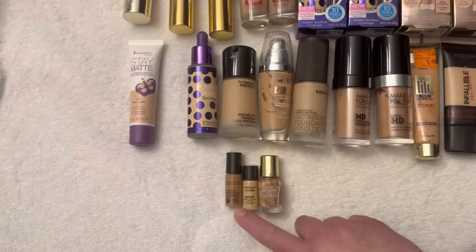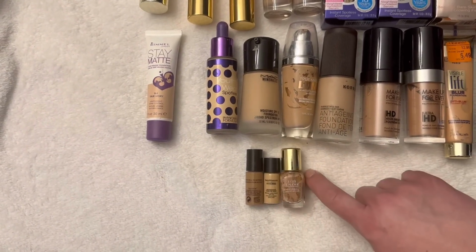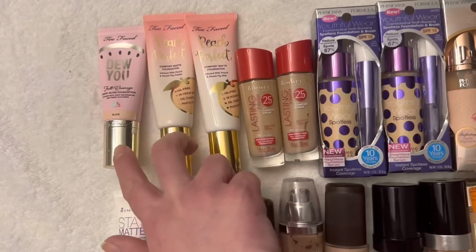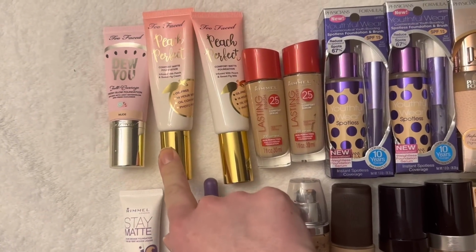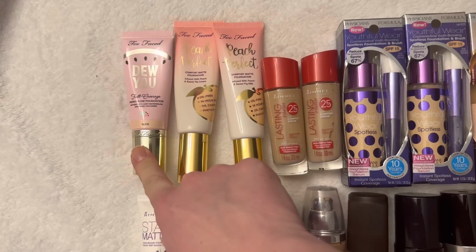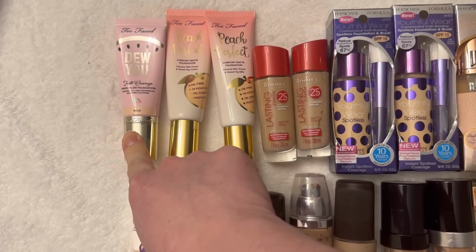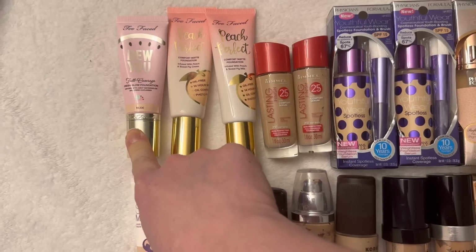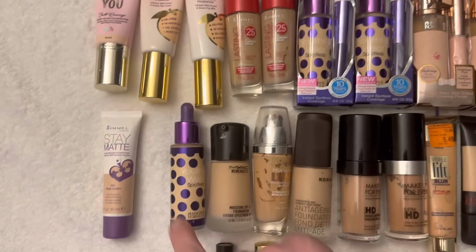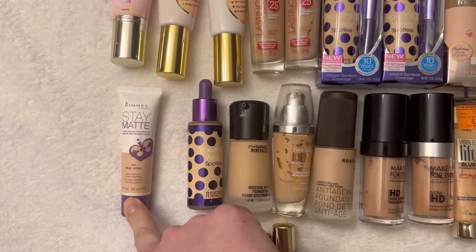I don't count these in my inventory, but I always include them in the picture to kind of remind myself that I have them. During the year of 2022, I did work on these 2 foundations a bit, especially the Peach Perfect throughout the summer. This is a really good summer shade for me. The Do You, which is a shade nude, is a pretty good winter shade, and I used it for about the last month or so, but I have decided to switch out this foundation for a BB cream that I've already talked about.